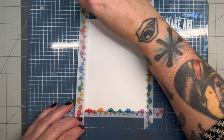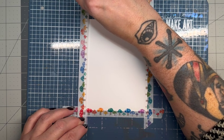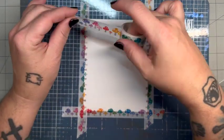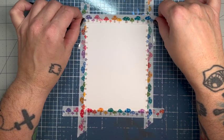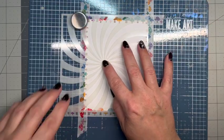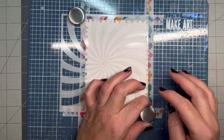Let's get started. So to kick things off, I'm going ahead and taking some washi tape and I'm just masking off a little tiny square off of my Make Art station here. You can make these as big or as small as you want. I end up cutting this down later.